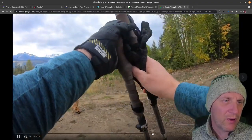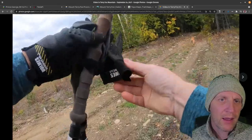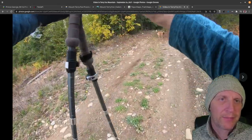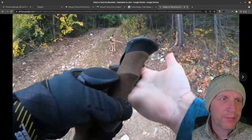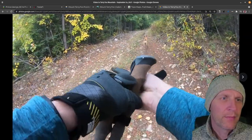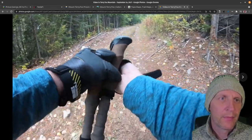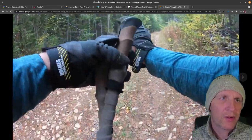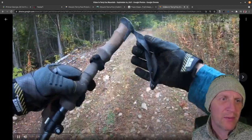Grab my hiking poles. And this is what the road looks like. Went with my dog. And it's just a very short, you can see some big rocks on the sides here and some ruts and whatever.